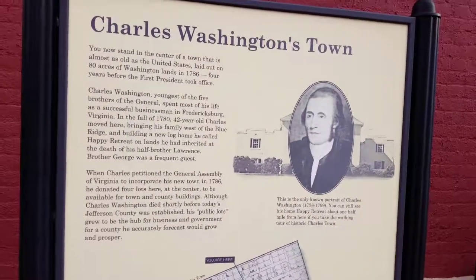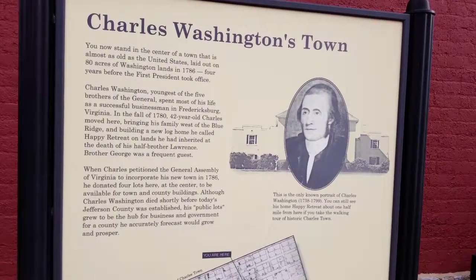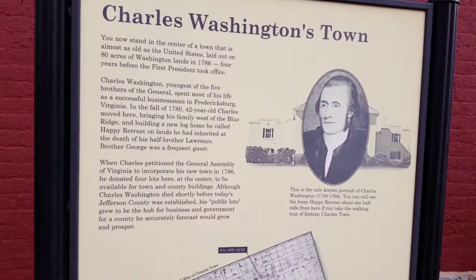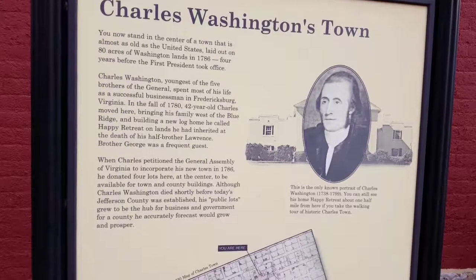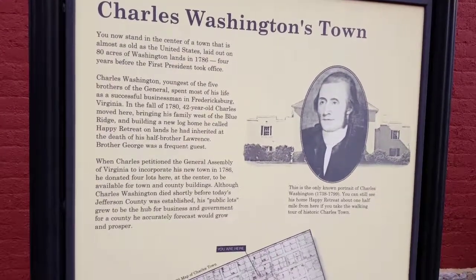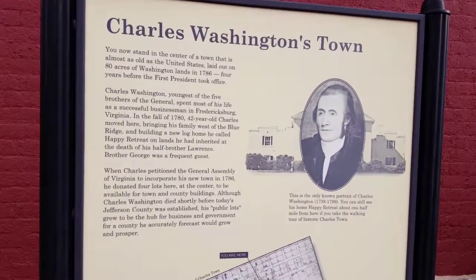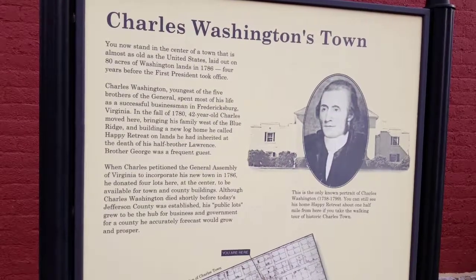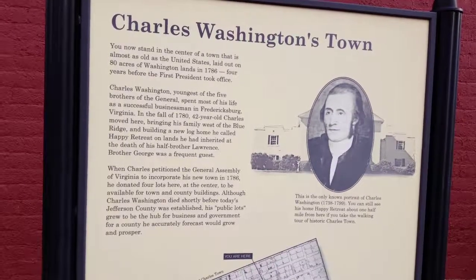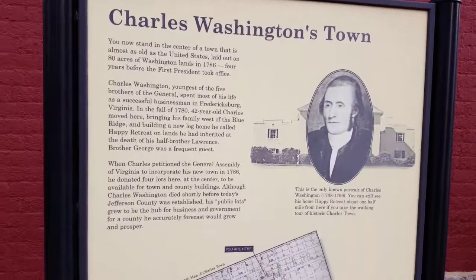But this town is almost as old as the United States, laid out on 80 acres of Washington lands in 1786. 4 years before the first president took office, Charles Washington, youngest of 5 brothers of the general, spent most of his life as a successful businessman in Fredericksburg, Virginia. In the fall of 1780, 42-year-old Charles moved here, bringing his family west of the Blue Ridge and building a new log home he called Happy Retreat, on lands he had inherited at the death of his half-brother, Lawrence. Brother George was a frequent guest.